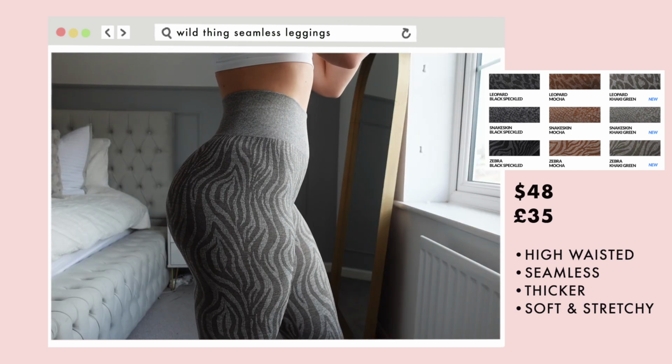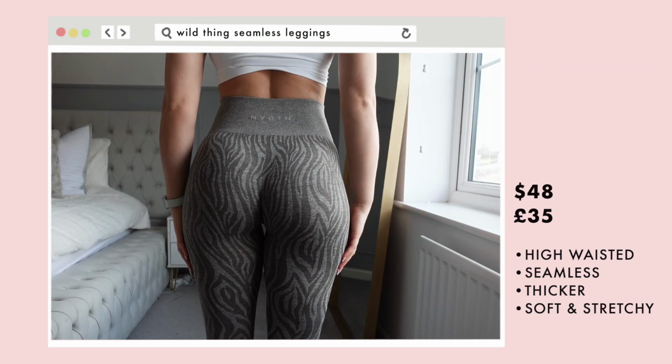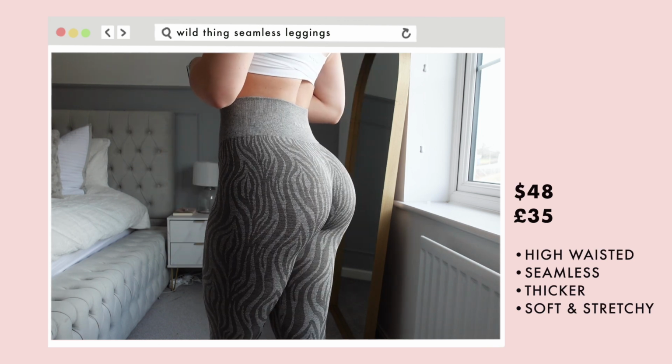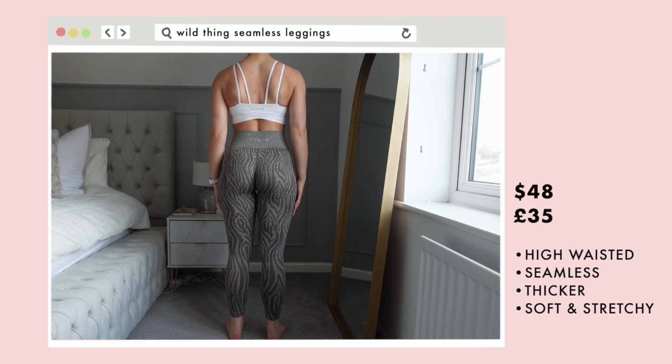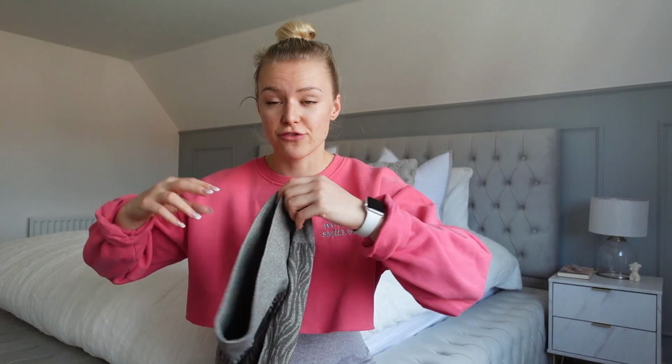I have a couple of other pairs and I usually opt for a small simply because I find these do come up bigger. So if you're worried about that, I would recommend sizing down. They are very, very stretchy. Like I said earlier, I am a bright legging person, but I thought I'd push myself out of that zone for this launch and try and get some of these because they're insane.